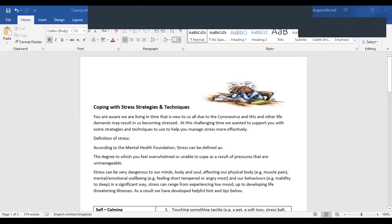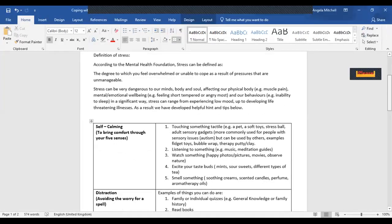I am not going to bore you for too long. I'm going to share the screen with you with this document, and I'm just going to talk you through the different techniques you can use, guys. Here goes. As I said, the introduction to stress, and then we're just going to go down the document. And first of all, I'm just going to give you an overview of each section of the document.